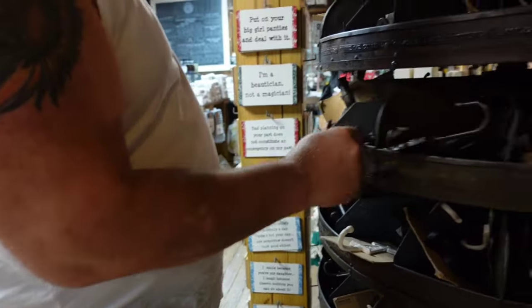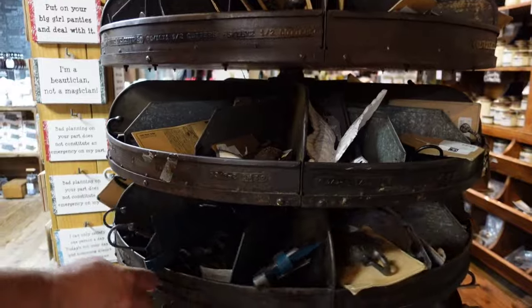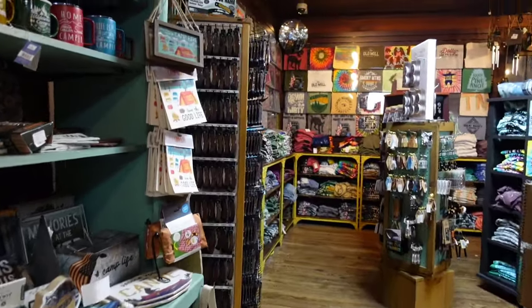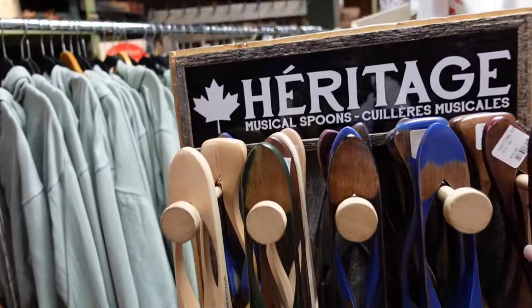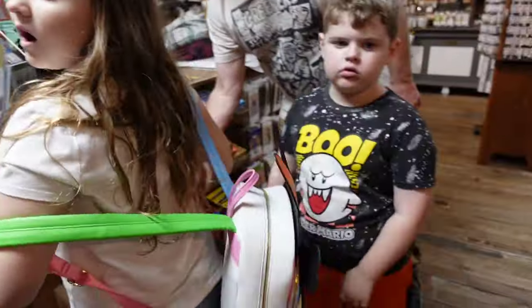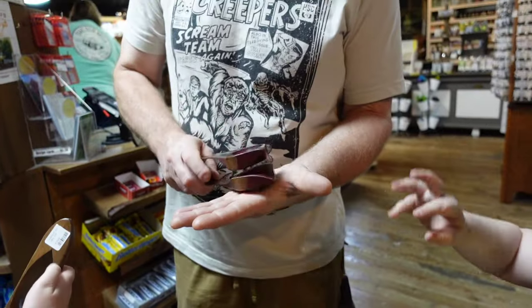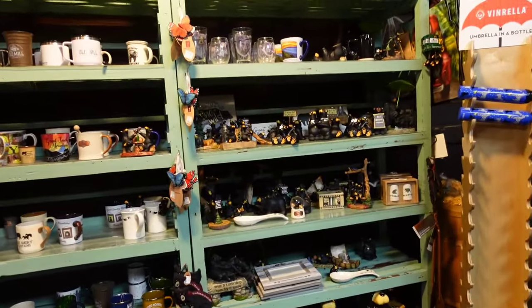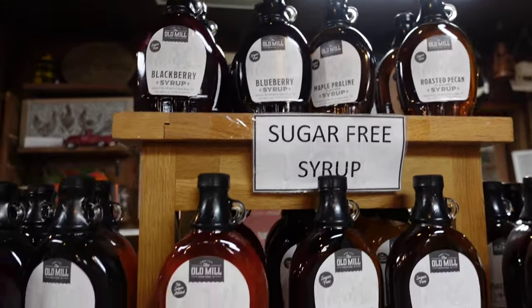But this is one of the cool things about this store, there's just tons of them. There is a lot in this shop. I'm not going to go into detail, but it is a great spot for souvenirs. This is one thing we don't usually see. Look, guys. Can I try? How much are the shrimps? Oh, and then bears. Lots of bear stuff. And I did notice that this shop, as well as the Apple Barn, has sugar-free options.